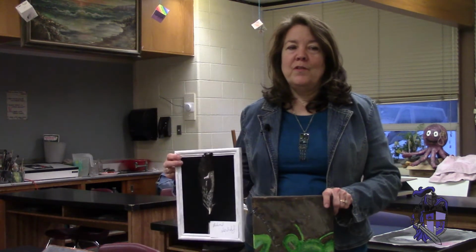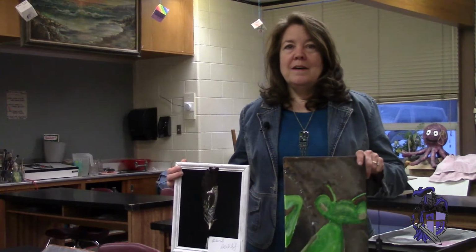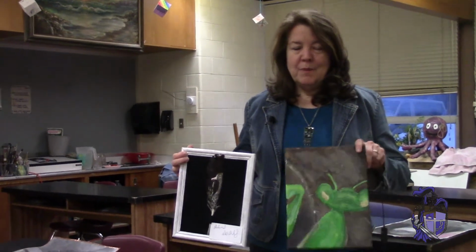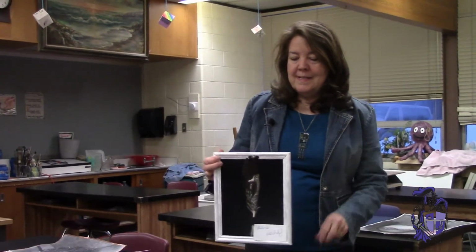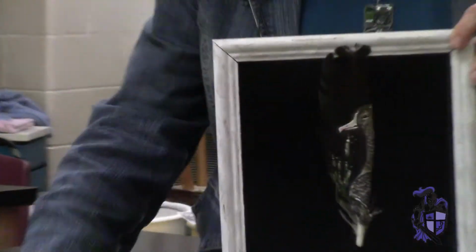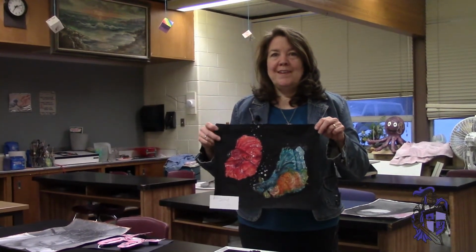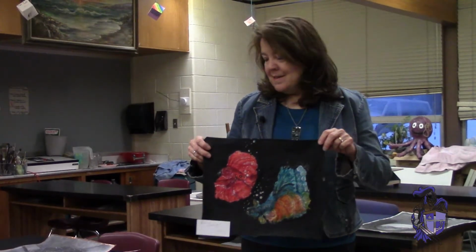His body of work shows that he's very interested in the natural world. He did this painting here of a praying mantis. This is a painting of a goose on a goose feather, which is a fun and creative thing that he did. This is a painting of a couple betta fish. He's had betta fish as pets.